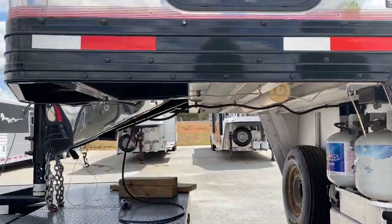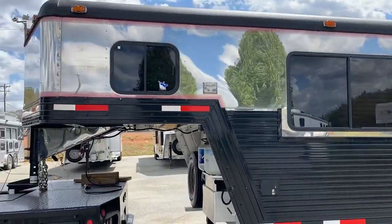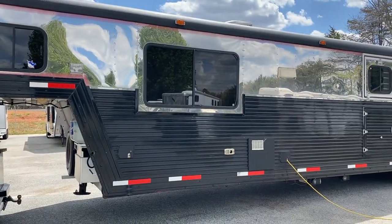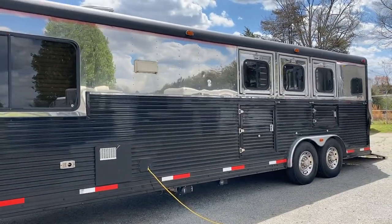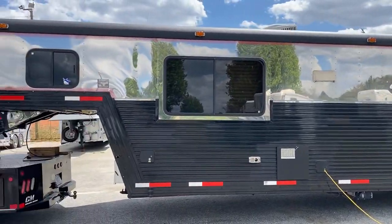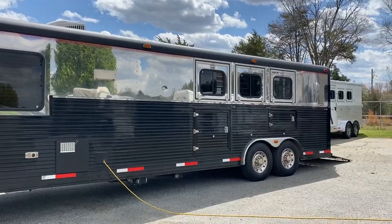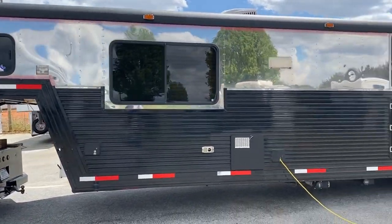I'm gonna come over here on the other side. So back to the roof. It has been completely resealed. So just letting you know that. I'm not exactly sure the short wall of this trailer. I'm going to venture out and say about a 12 to 14. Probably should have had all my ducks in a row before I did the video, but here we go.